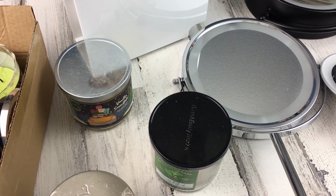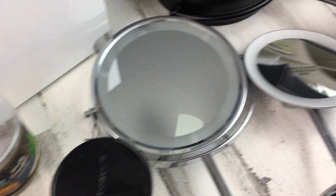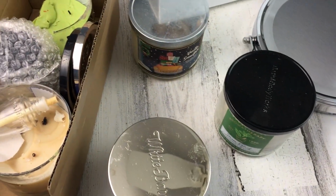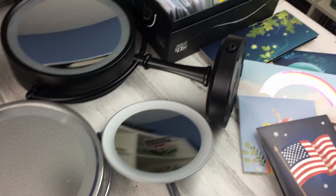Okay, we are here with a kind of a multi haul because we've been to several stores and found some treasures. So we've been to Bath and Body Works, yes, Ulta, yes, and Barnes and Noble.